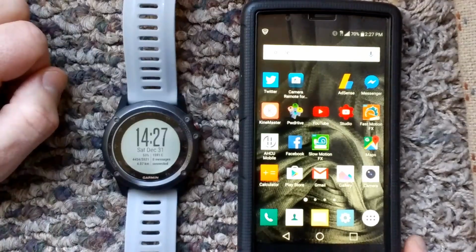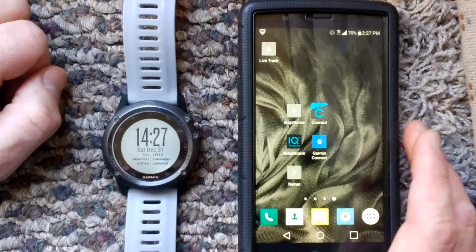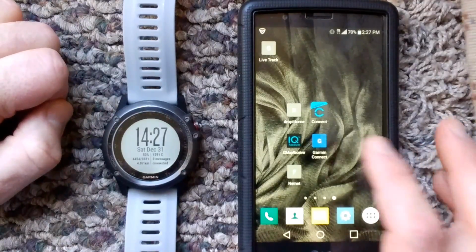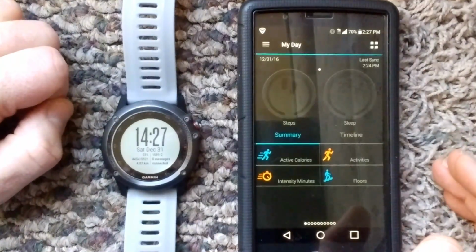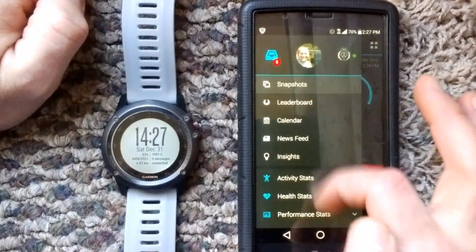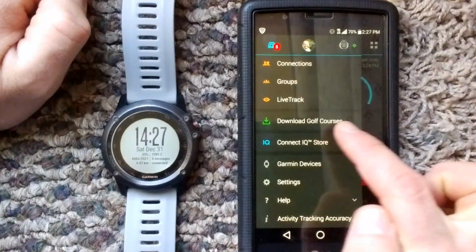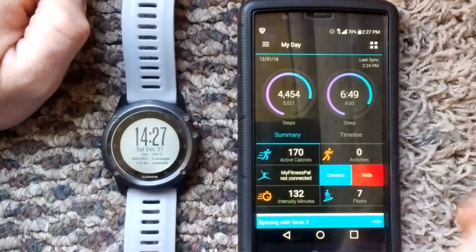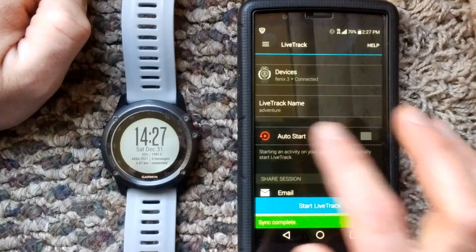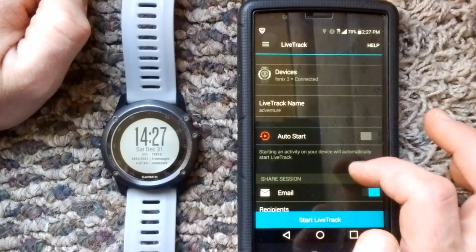called Live Track. And in order to set that up, you go to whatever device you have connected via Bluetooth to your Fenix 3 and you go to Garmin Connect. You go up here to the little menu, all the way down here to Live Track. Click that. You can name your live track. I'm going to call it Adventure. You can have an auto start or you can do it manually, which is what I'm doing.